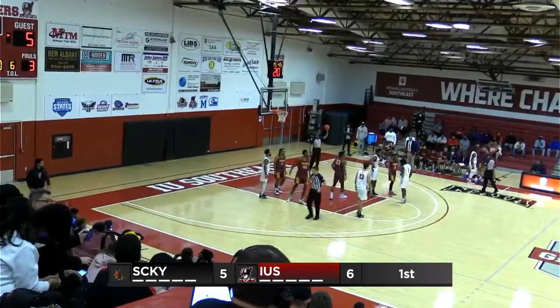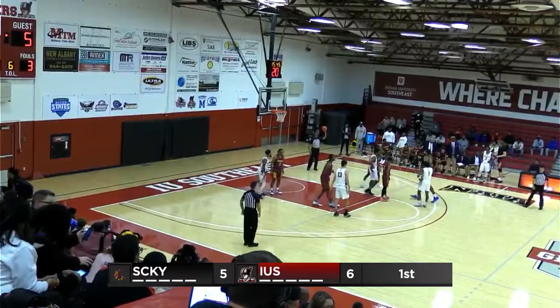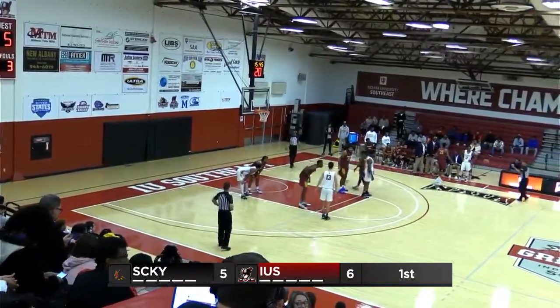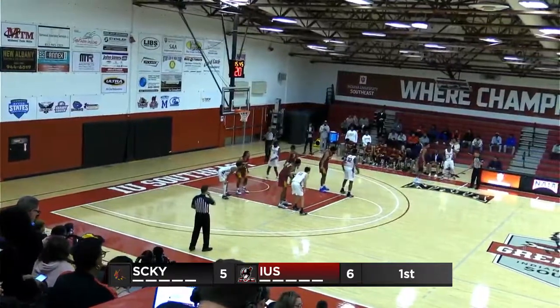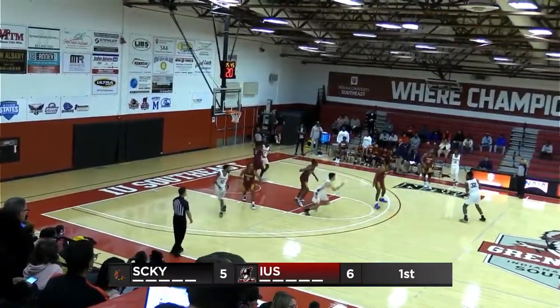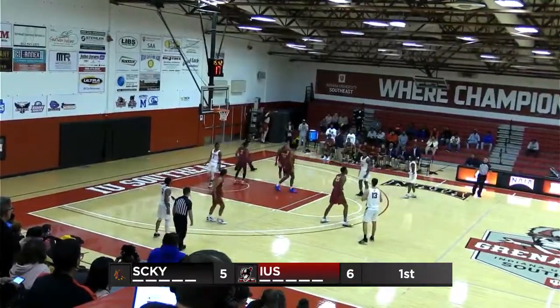But they are from Kentucky. Close by school here, not too far away. Good early season matchup for the Grenadiers here. Not conference from the schools. Just want to be competitive. Both these teams coming out with a lot of fire, a lot of energy, and they're ready to get after it for this new season.